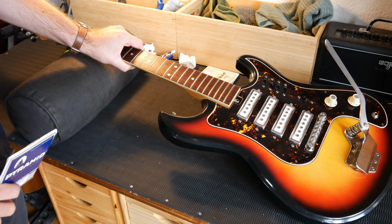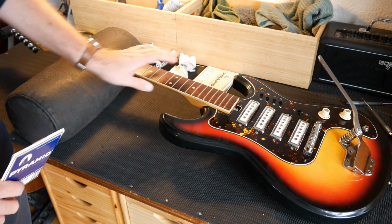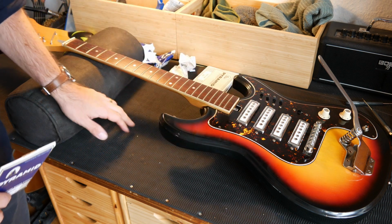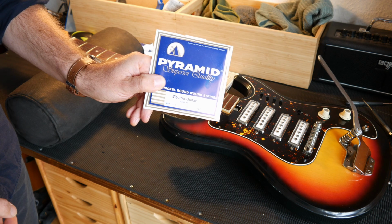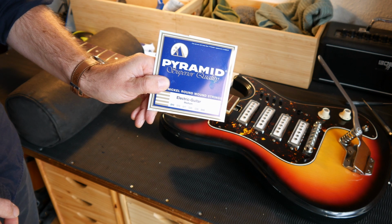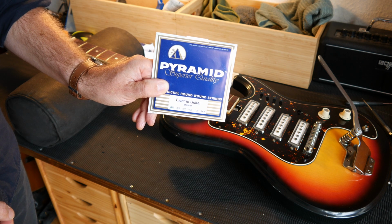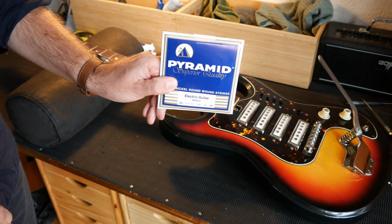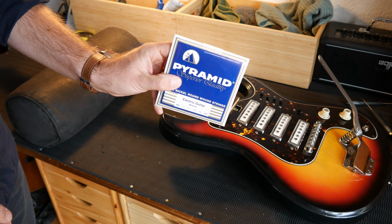Yeah, as you can see, the guitar is ready to be strung up. The neck is attached, the bridge is attached, tremolo, everything's working, and we're ready to put on a new set of strings. I'm using these strings, Pyramid 10 gauge all nickel strings. They are actually pretty affordable. They're about €3.50 when you buy them from Thomann, and they come wrapped in paper completely. So it's a paper bag, and each individual string is also wrapped in paper.